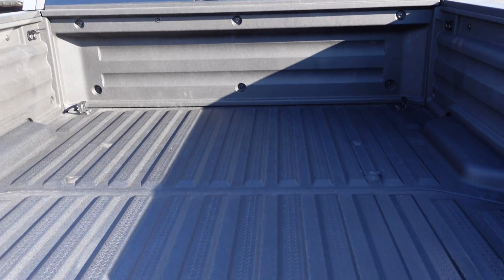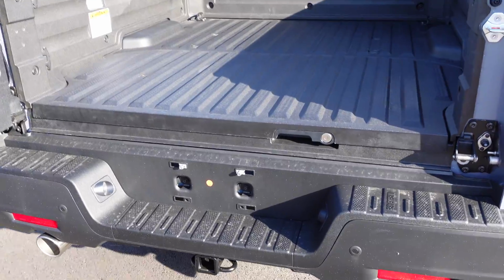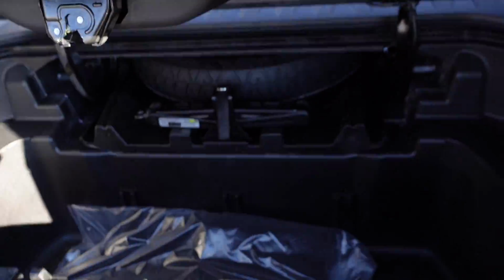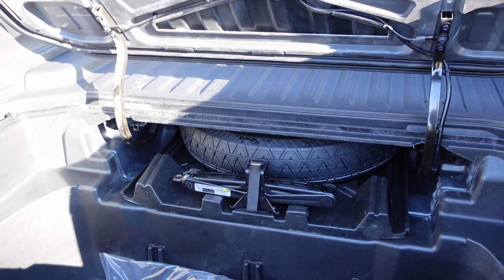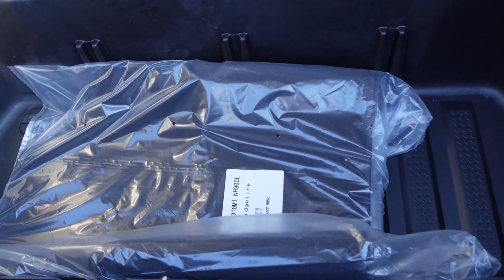You don't have to worry about getting over the tailgate there or bumping into it. It also opens up access right to this lockable storage area down here. You'll see right there it's got the lock and everything. When the doors are locked, this is locked and you can't get inside of it. So you can store some valuable stuff in here, and it's very protected. It also doubles as a cooler.